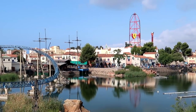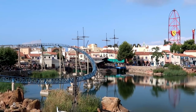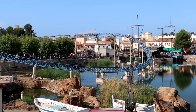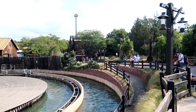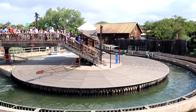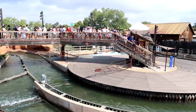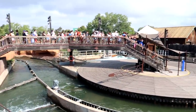Well, it's only 10 o'clock and it's absolutely baking hot, so I think it's time for a water ride, don't you? I'm gonna head round this way into Far West, and we're gonna get on the Grand Canyon Rapids. I absolutely love Far West here at PortAventura. It's a great themed area, and it's home to the Grand Canyon Rapids, even though I can't see any boats at the moment. Oh, there we go, they're all coming up the lift hill over there.